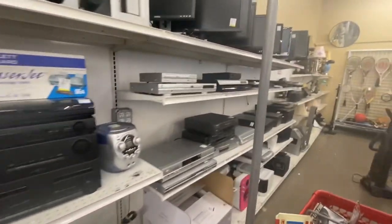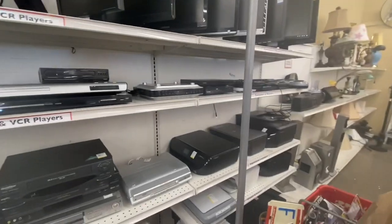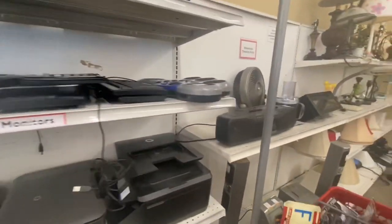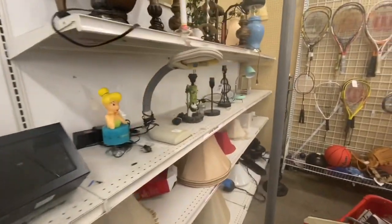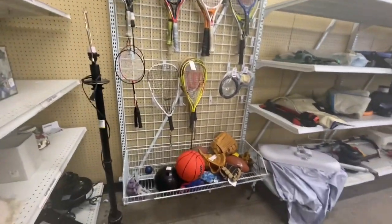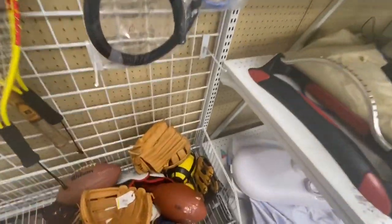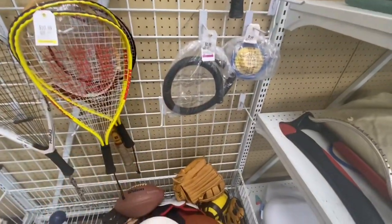Taking a quick gander at the electronics stuff, see if there isn't anything that I would want to buy. I am not seeing much of anything. I would love to see an Atari Jaguar or something, but it just wasn't meant to be that day, unfortunately. Always like to take a look at the sporting goods stuff as well. You never know what you might find. I'm not huge into sporting goods. I do like them. I just haven't sold as many as I probably should have throughout the years.